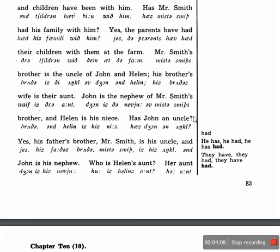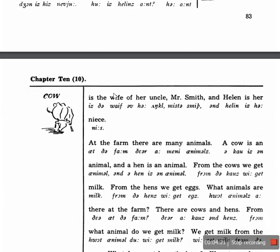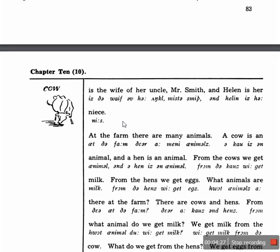Has John an uncle? Yes, his father's brother. Mr. Smith is his uncle, and John is his nephew. Who is Helen's aunt? Her aunt is the wife of her uncle, Mr. Smith, and Helen is her niece.